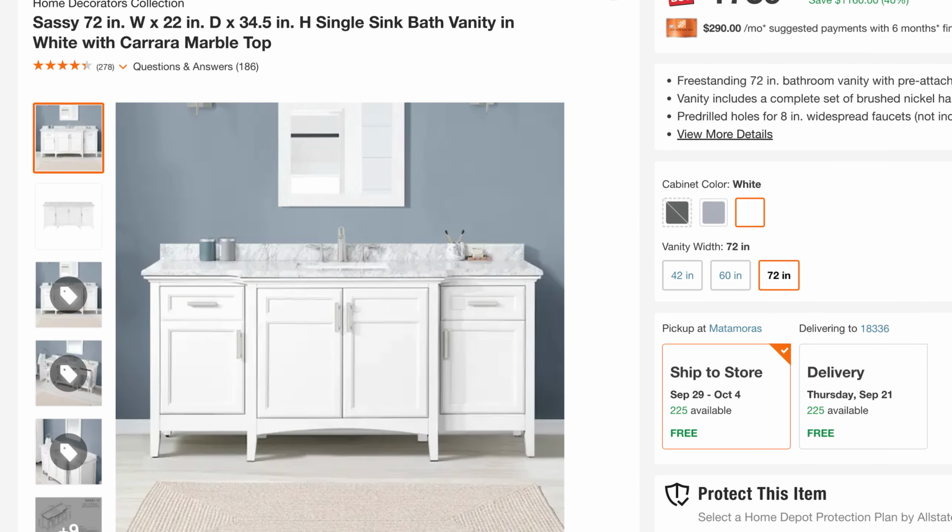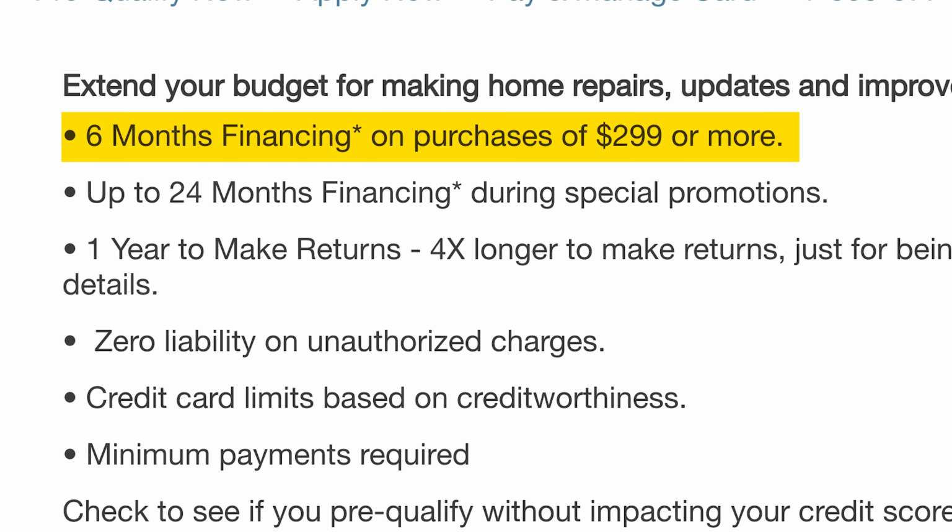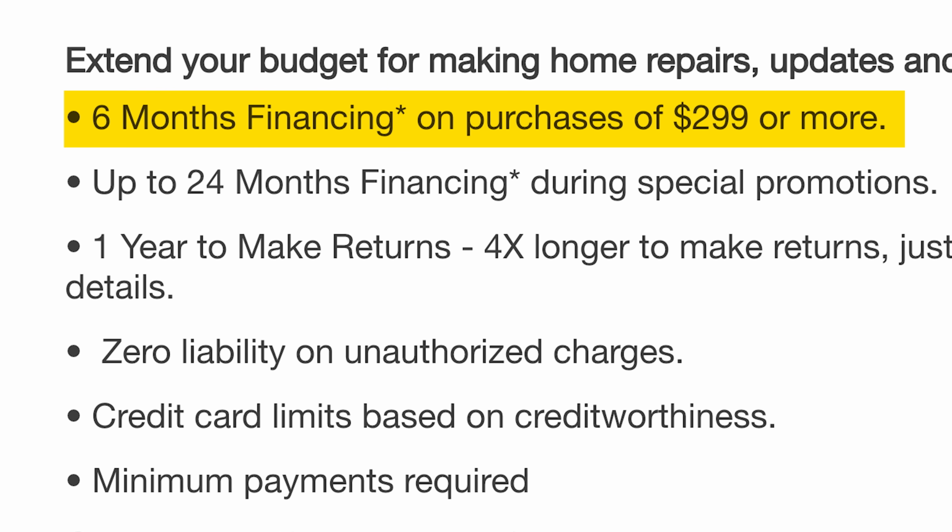Let's say you buy, for example, a bathroom vanity. You then start refurbishing your bathroom. And once you've done your refurbishment and you're ready to install that vanity, it could be a few months from when you bought it. And you then discover, oh, wait a minute, the space isn't actually big enough. I need to return it and get a different one that's smaller. You got up to 12 months to return items. So that could be really useful. And then he can also do financing with no interest for 6 months on products that are $299 or more.